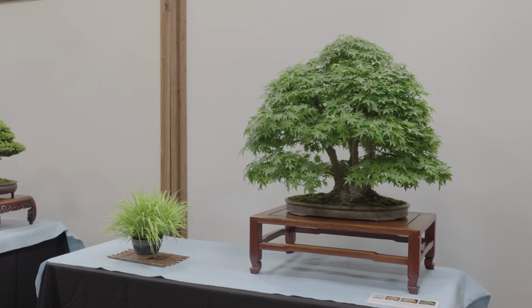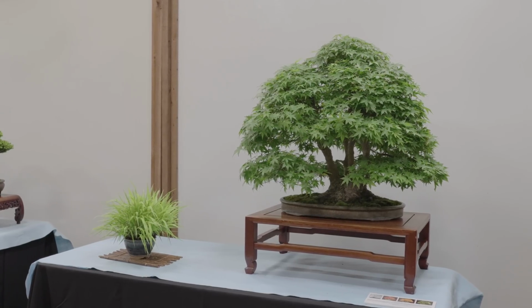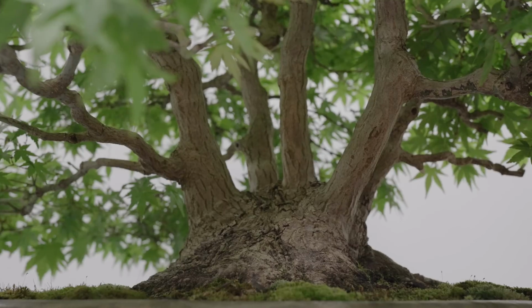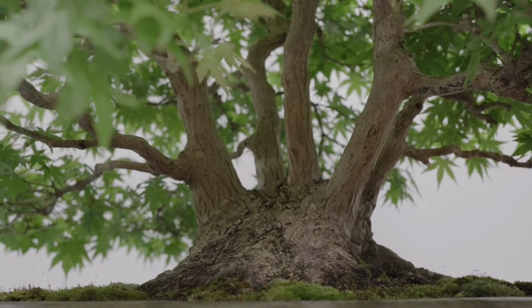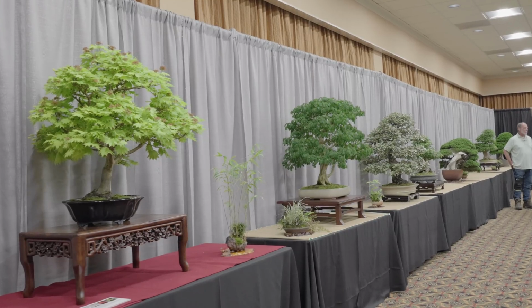Now that being said, most of the other displays in the show do sort of follow that Japanese format, and there are some incredible trees on display. So I'm really excited to see what the other judges have in mind in terms of what they like and how they critique those trees.